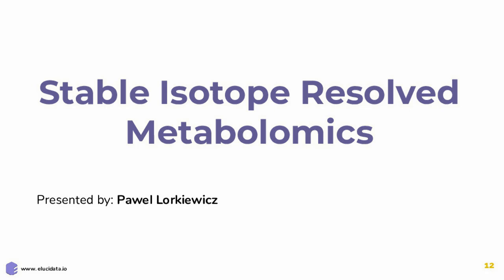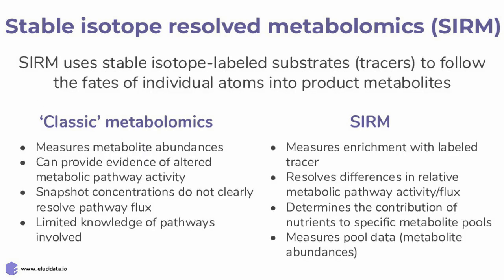So without further ado, let me talk a little bit more about what stable isotope resolved metabolomics, or SIRM, is. SIRM, as the name implies, is a type of metabolomics that uses stable isotope labeled tracers or substrates to follow the fates of individual atoms into product metabolites.